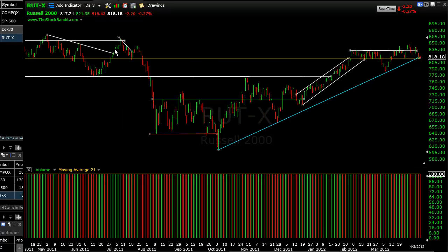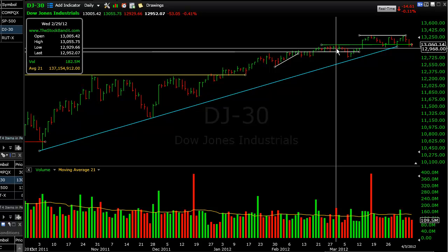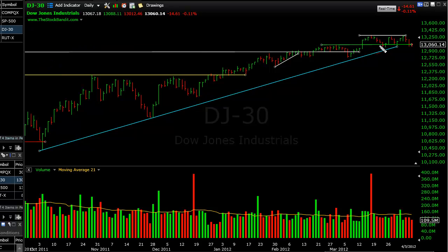Okay, and then finally is the Dow, which is really range bound here as well. 13.055 was this 52-week high right here back in end of February. And since then we've seen that level tested over the last few weeks. We've also got some resistance up here at 13.3. So we're range bound here between these two levels, 13.055 and 13.3. Until we get through one of those levels, we can expect more of this rolling type of price action and really an overall lack of momentum.